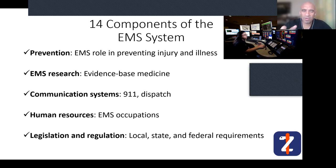Communication system, what do we call? 911, right? Call 911 takes you to a caller who picks up the phone and receives a 911 call, and then depending on the region, depending on the state, there are certain protocols or steps that go into it to the dispatcher. Now the dispatcher receives the information, then dispatches the actual ambulance unit to go to the call.